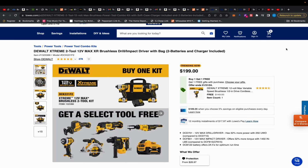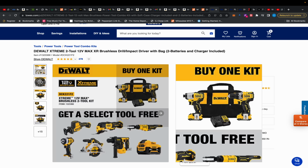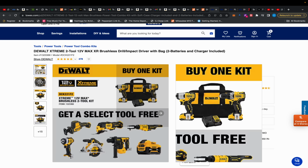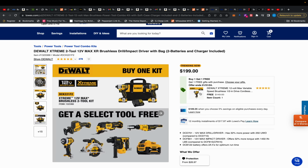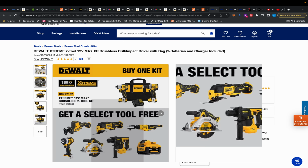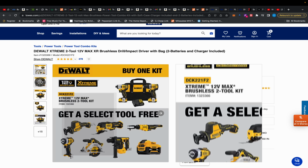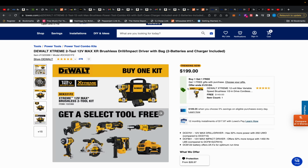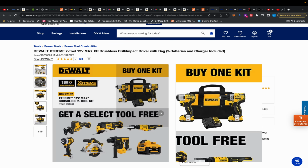Going on over to Lowe's, we have some more DeWALT stuff. I've talked about this before, this DeWALT 12-volt Xtreme kit. You get the impact driver, you get a little drill, and you get to choose a free tool: impact drivers, the rotary hammer drill, which I don't get because it doesn't have a chisel function, a one-handed reciprocating saw, oscillating tool, ratchet, all types of stuff. I love this bundle when it comes around, $199. You really cannot beat it.